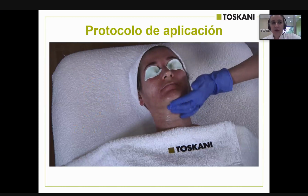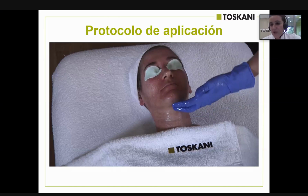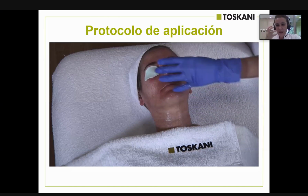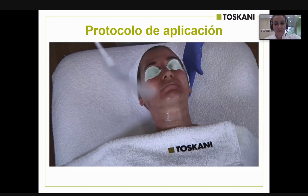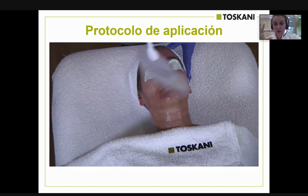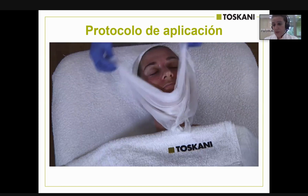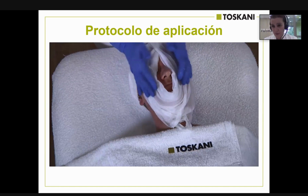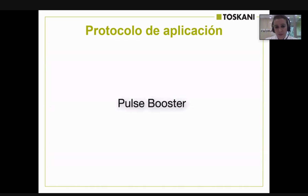So now we can see a sensation of prickling or tingling. It might feel like it's burning or very hot. So if you have any doubts, because the patient might not be able to tell the difference between burning or prickling, we neutralize it and then we remove it with water. So if it was tingling or itching, then we just use the neutralizer. But if it's really burning, then we have to use water as well.